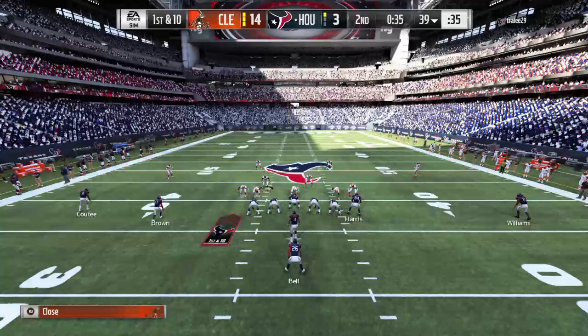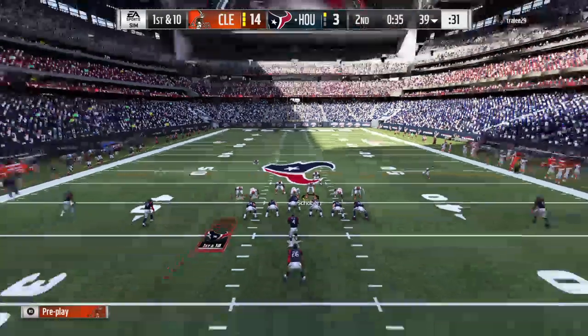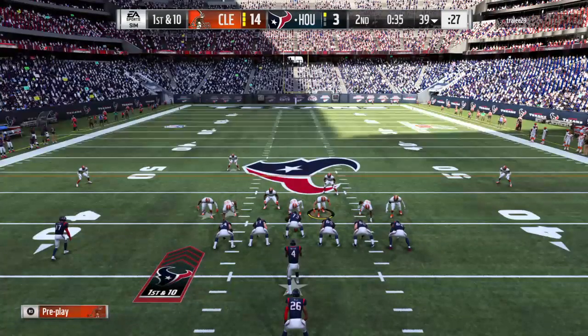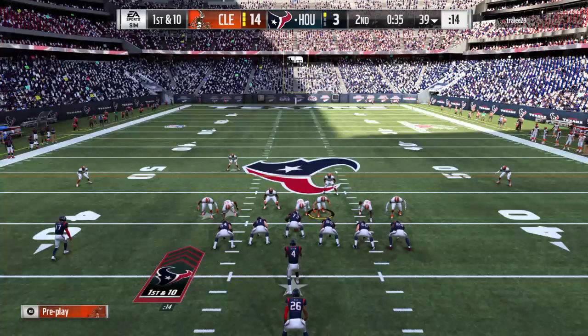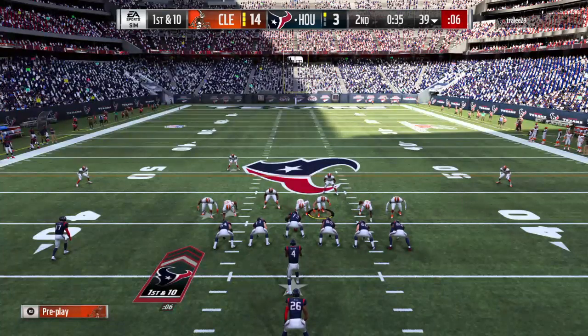Tight right. Red! Green the line! 51 the mic, boys. 51. Watch the slant. Come back!